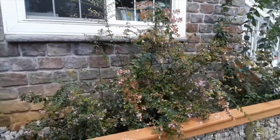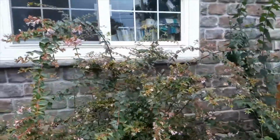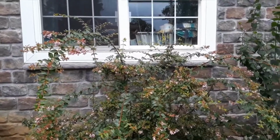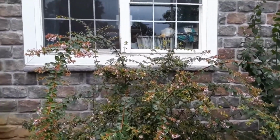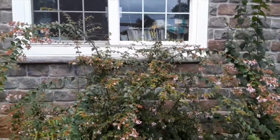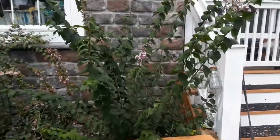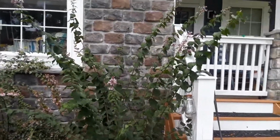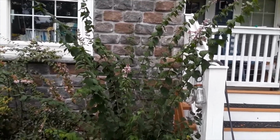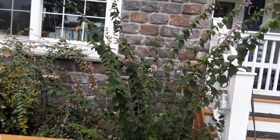This is the other abelia. This is underneath the window. The window that you see there is the craft room, and that's where all my knitting books are lined up on a shelf. And then this one I try to keep control of because it stretches out over the stairway.